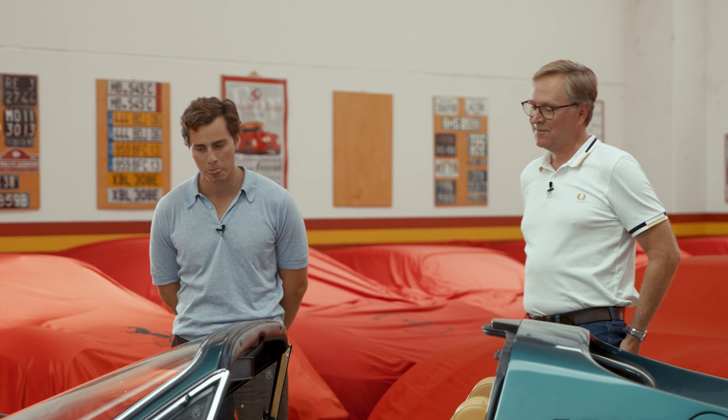Ferrari produced in total 4,067 of these lovely cars. They split it down to three models, basically. The first one was the 2-liter engine 206 GT. This car was introduced at the Turin Motor Show in 1967, and they started production of these cars in 68, and the first cars got delivered in August 68.